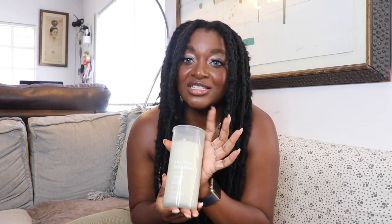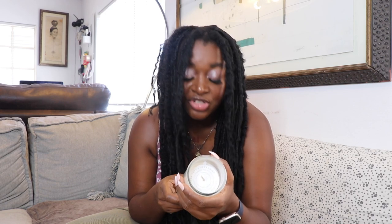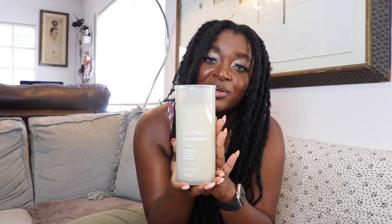Project 62 tea tree and spearmint. You can already imagine what it smells like. Peppermint, tea tree, spearmint, and rosemary. And it also has that beautiful aesthetically pleasing container as well. This is the Tabitha Brown collection at Target. I thought it was so fun.